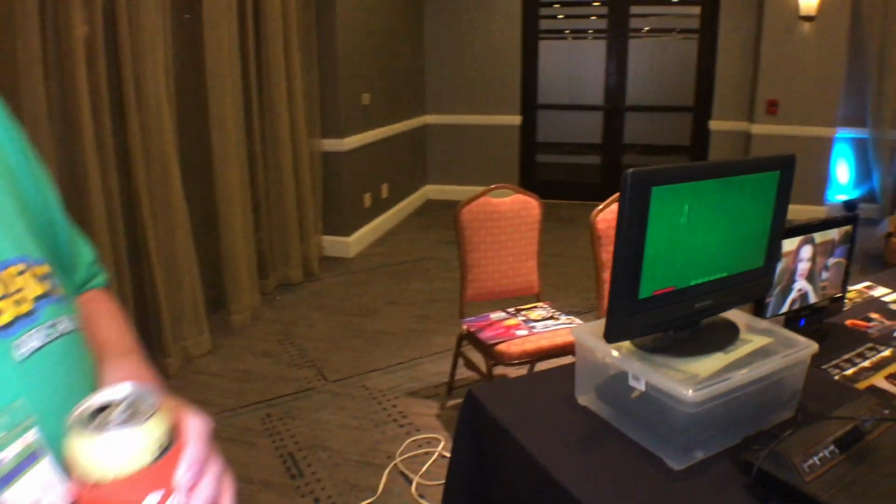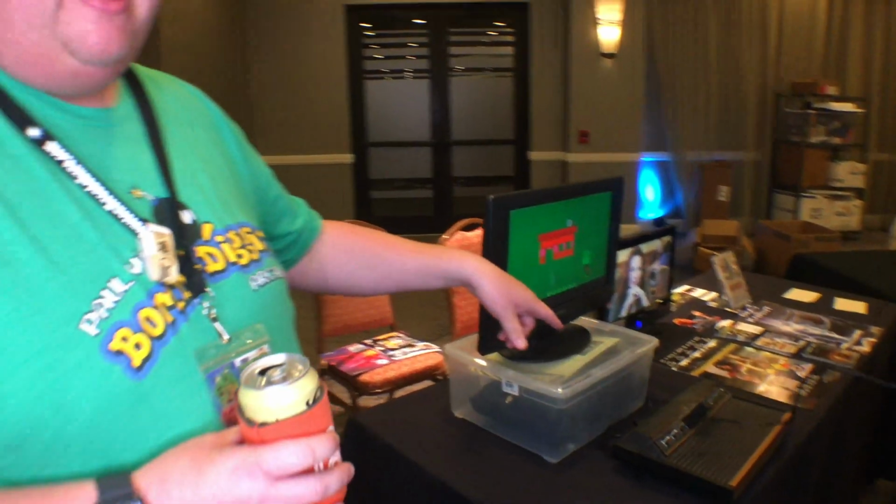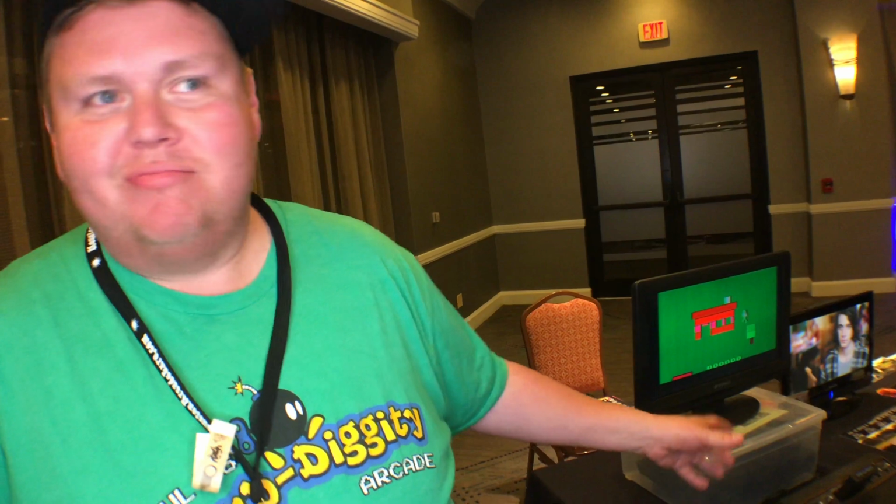Then we have a Max. And this one's kind of interesting. This is a heavy sixer. So this one you can actually see. This is one of the original Ataris. A lot of people don't have those, but they won't have the heavy sixers.